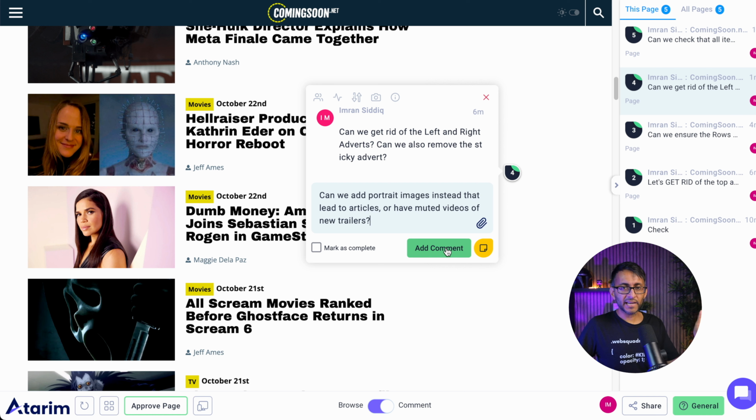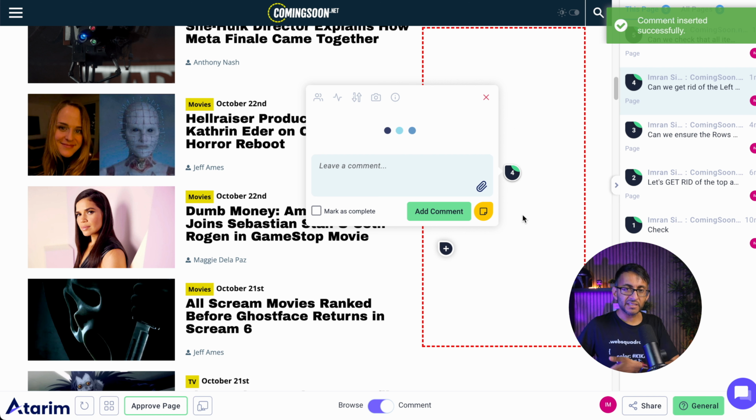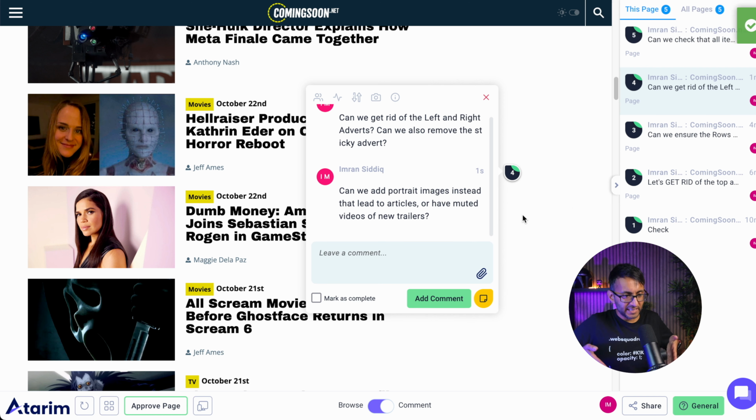So how about you have portrait images? You could have maybe 1 or 2 below one another, or we even have the odd 16:9 muted video of a new trailer. Mute the sound so the user can decide if they want to play the sound or not. But make that a little bit more integrated into what the website is about.